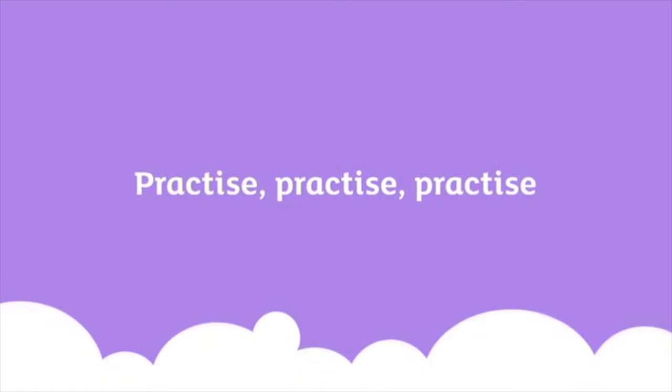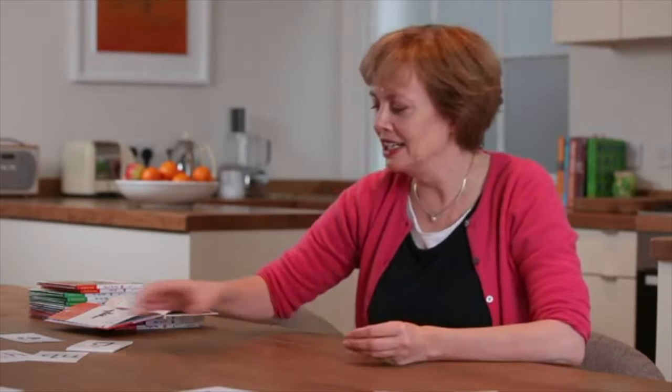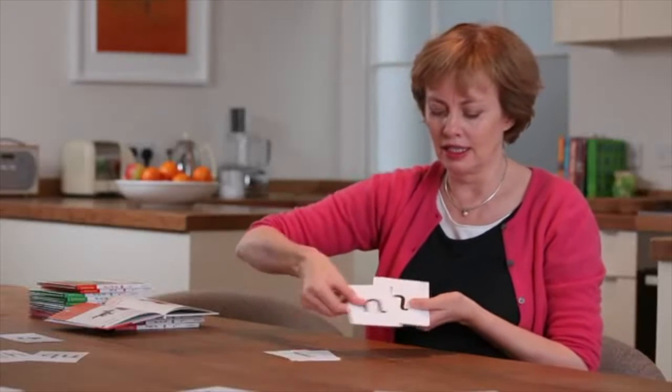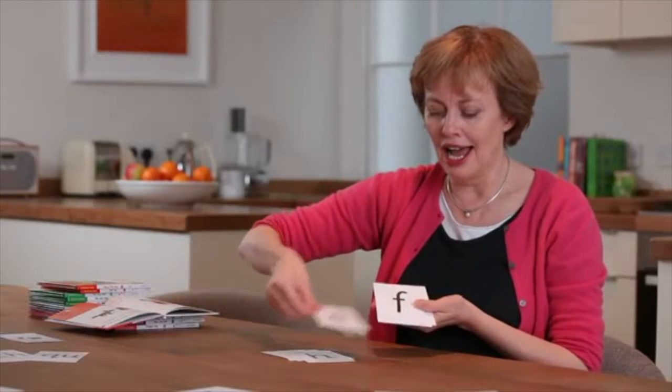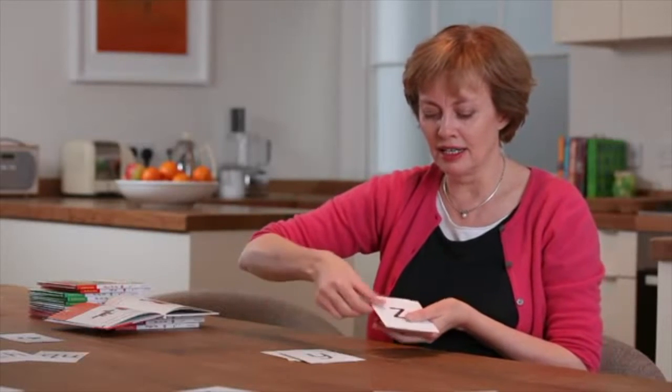Right, tip number 4, practice, practice, practice. Build up a knowledge of the letters and sounds quite quickly with your child and keep practicing so that it becomes really automatic. You know, like this. Get your child to be able to read them at this sort of speed. G, l, n, h, e, f, x, y, z, and even more quickly if you can.